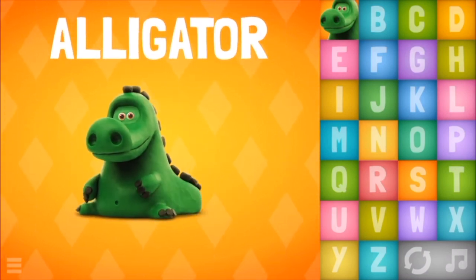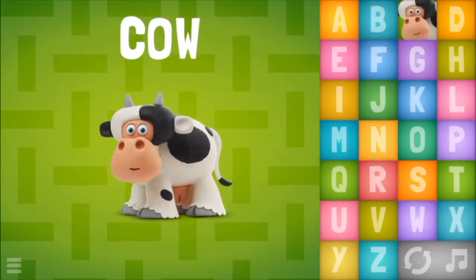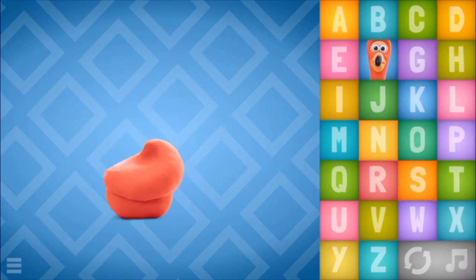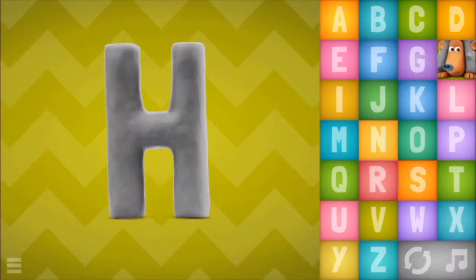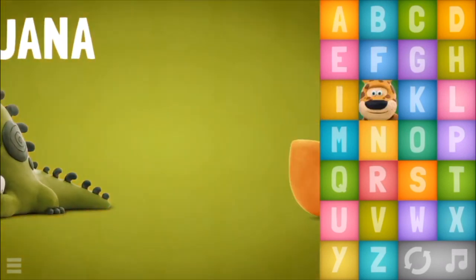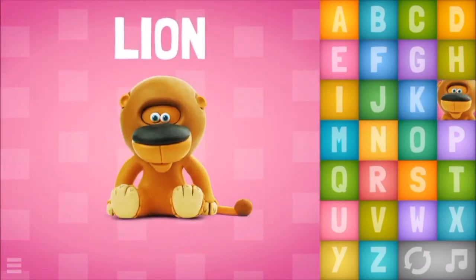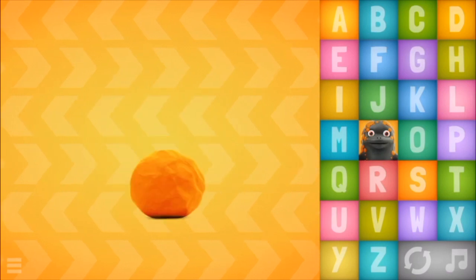A, alligator. E, elephant. Iguana. J, Jaguar. K, Koala. L, Lion. M, Monkey. N, Newt.